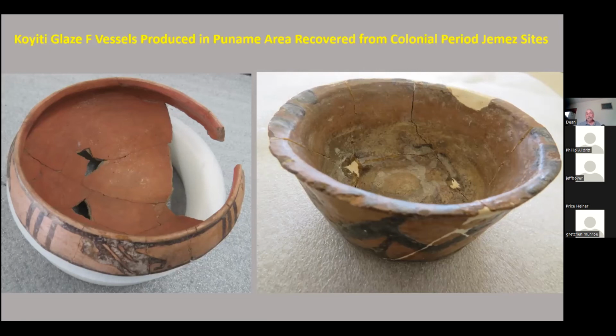sites, along with traditional Hamis black and white, colonial forms of Hamis black and white, you find the glazewares produced in the Punami area of Zia, this type called Coyote or glaze F, and it's characterized by a deep dark paste and a basalt temper.